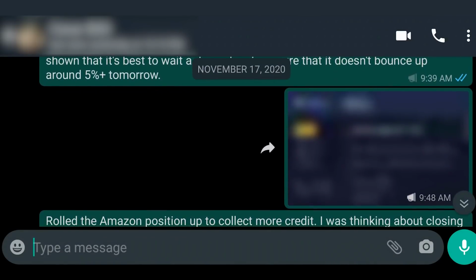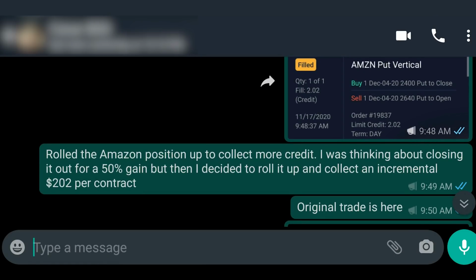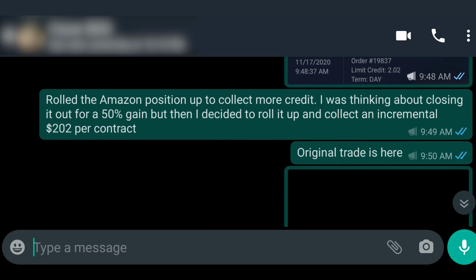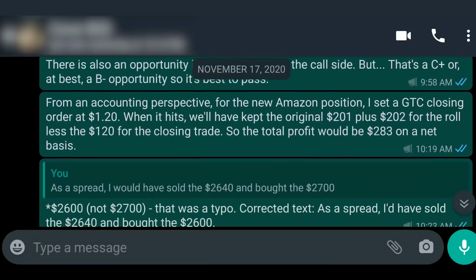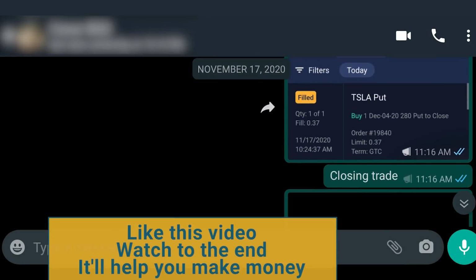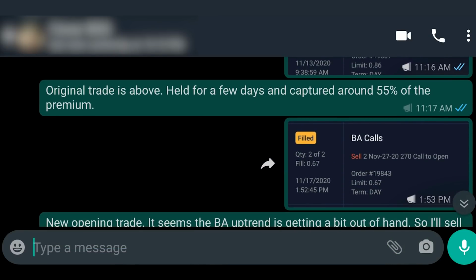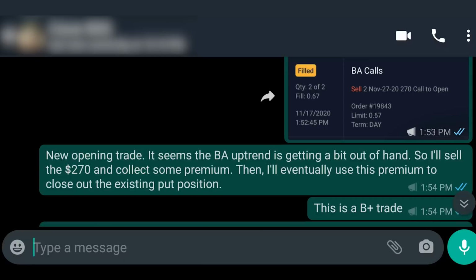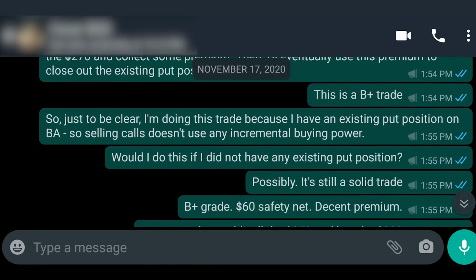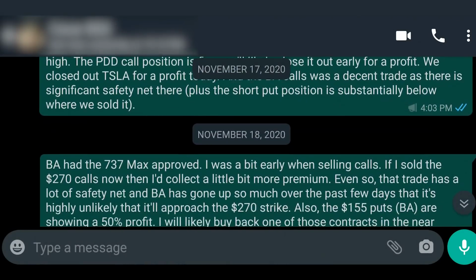November 17th. I rolled the Amazon position from 2,400 to 2,600 and picked up $200 extra per contract. B plus grade. Bought back Tesla. Held for a few days and captured around 55% of the premium. Boeing sold some calls, picked up 67 cents or $67 per contract, B plus grade. Then I give my closing thoughts.